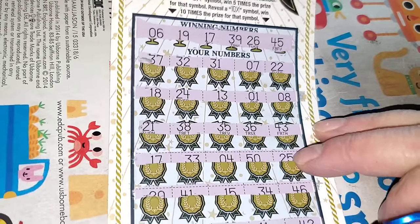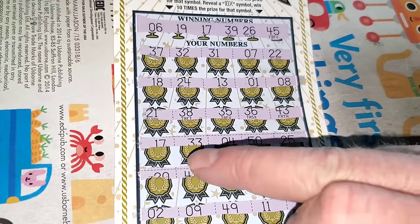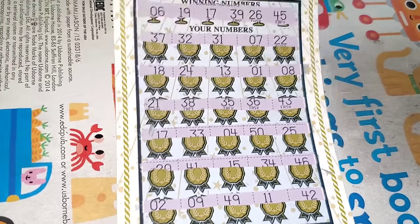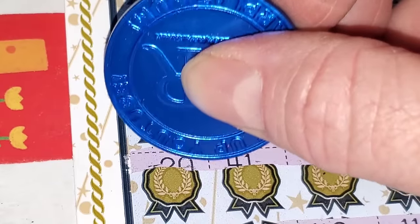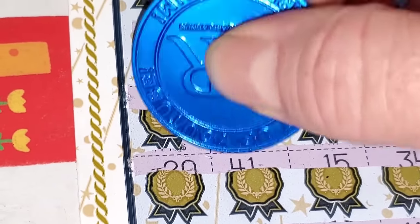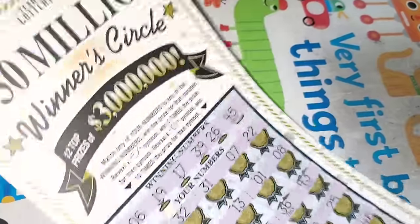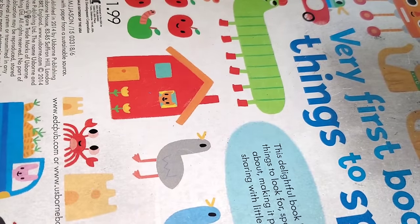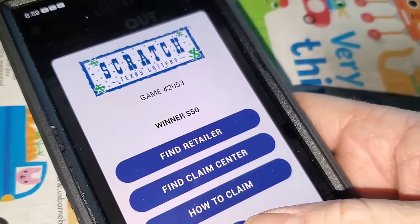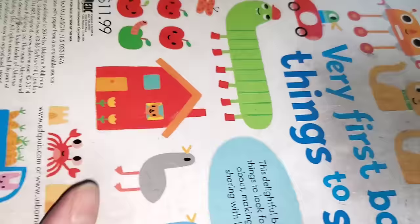6, 17, 19, 26, 39, 45, 17. All right. 17 little zeros. 50? Hey, $50. All right. Helpful. It all helps. Puts us at 210, right? Hey, there we go. $50. We're at 210, so we're 510 away from even. So we just need a $500 winner and then something else.